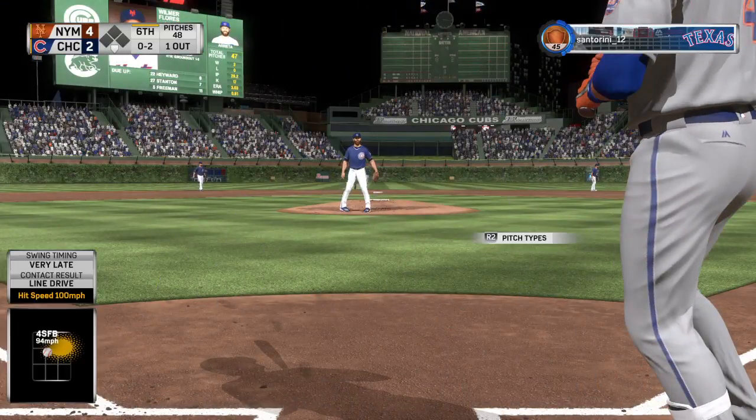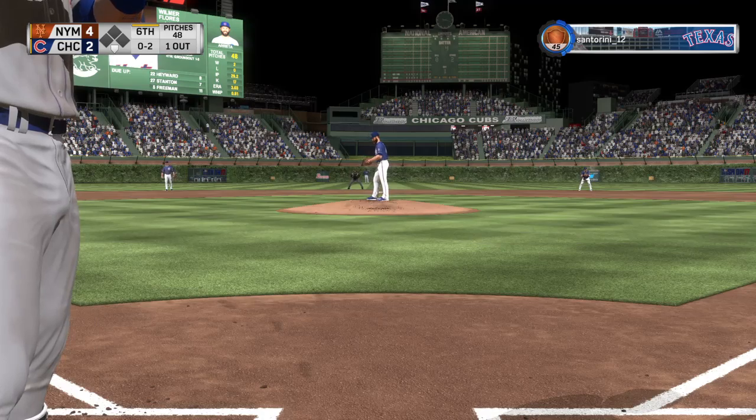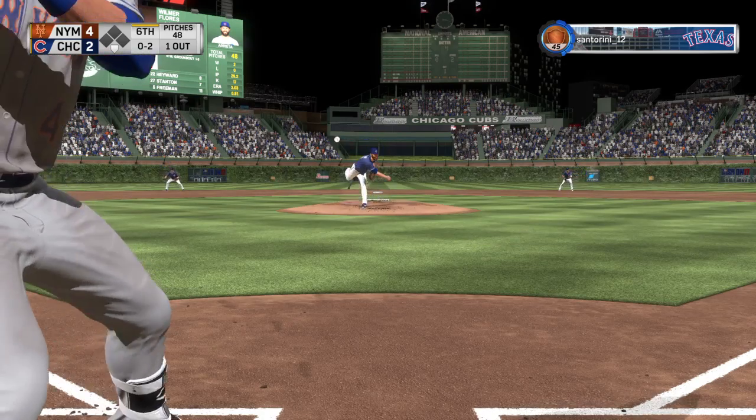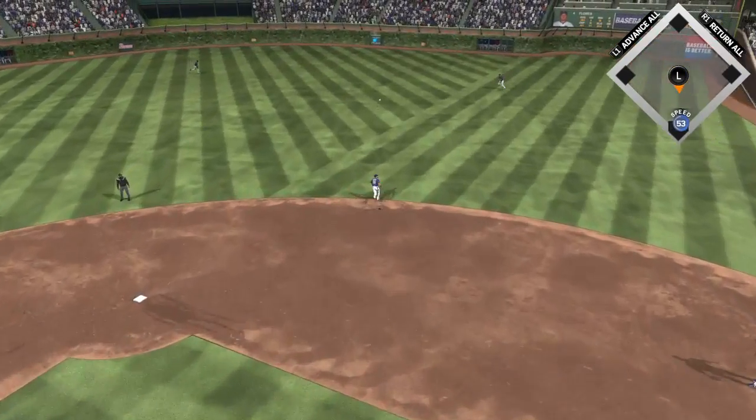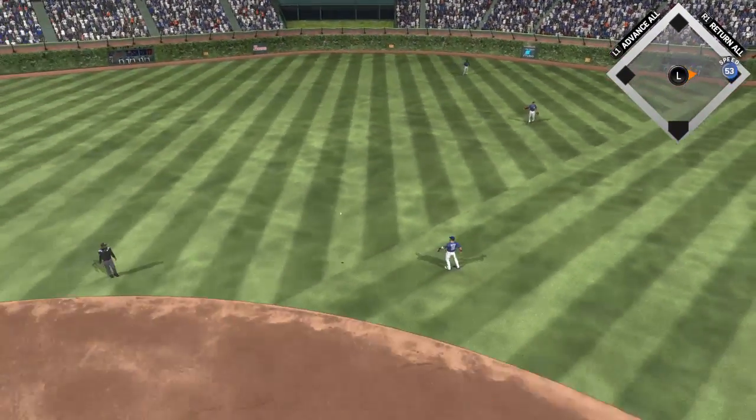Squared that one up just a little late. Well, I think he's trying to get that 2-strike fastball out of the zone. Just caught too much of the plate right there. Fortunately, he fouled it off instead of putting it in the seats. And that finds some outfield grass. It's a base hit.